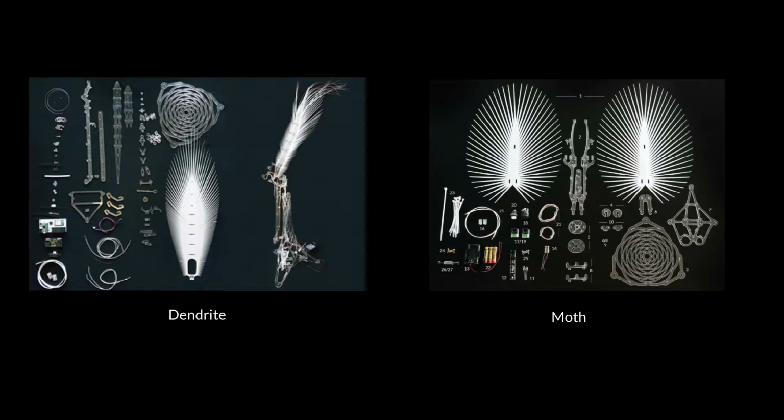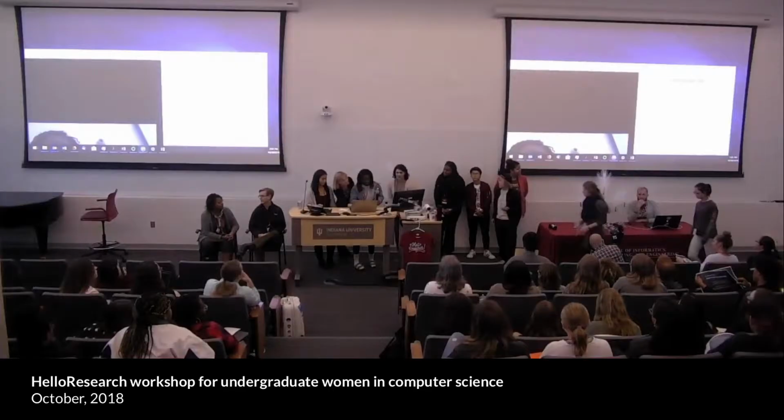And so these are the parts that you need for assembling either of those. You can also see a fully assembled dendrite on the left. And the dendrite is really a more complex device. And we actually have a little setup back at IU that consists of both of these. I want to now share with you my favorite experience with dendrites and moths. So, a little bit of background.